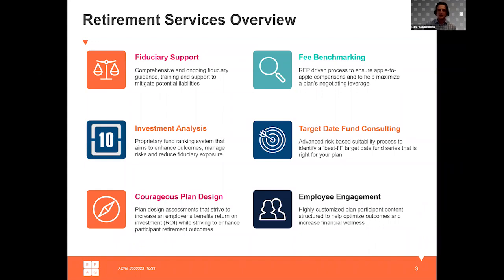And then also investment analysis and target date fund consulting is something that I know we all do. 85% of new assets are most likely going into target date funds as we continue to move through the 2020s here.